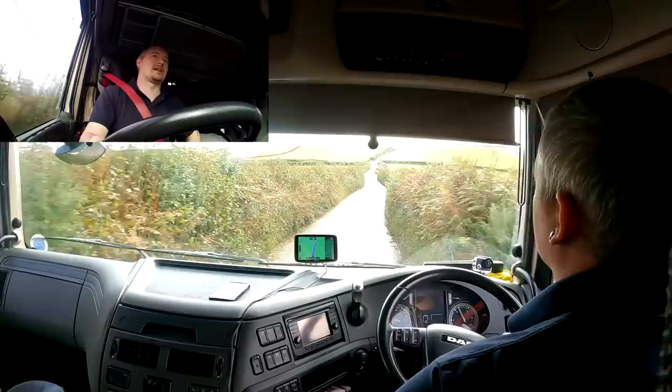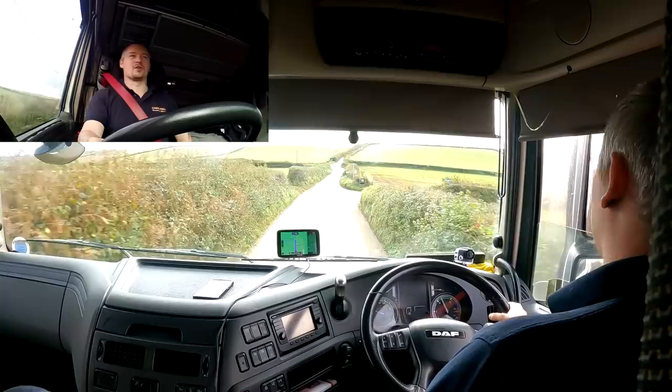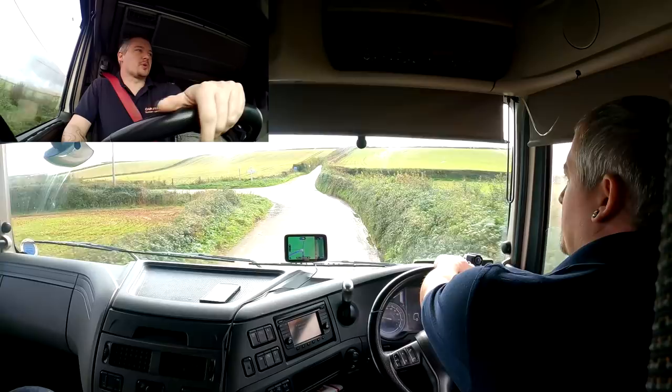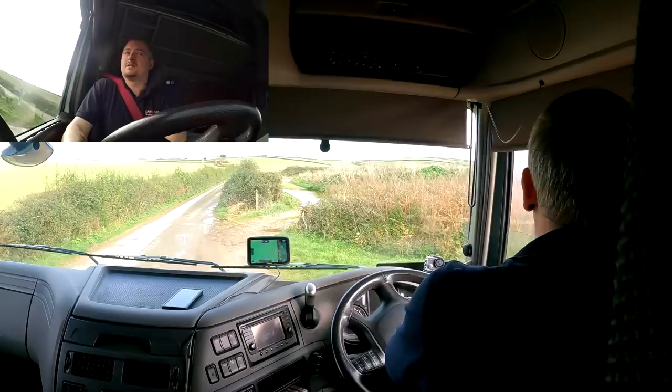Alright, apparently I've got to turn left here, which is more than 90 degrees. And I've got a big overhang as well, so that should be alright. Should have plenty of room to get around it. Yeah, it will take it nice and deep. Oh yeah, it'll be fine. Unsuitable for HGVs, you think? Yeah. Ooh.